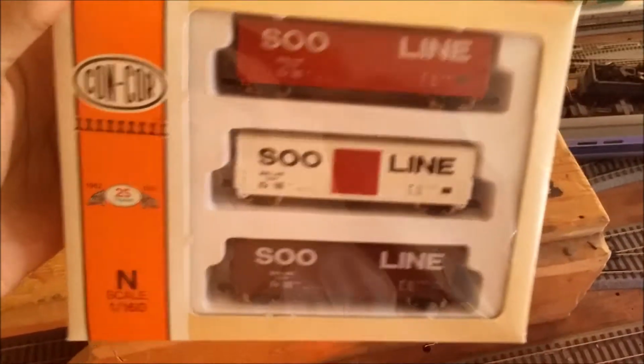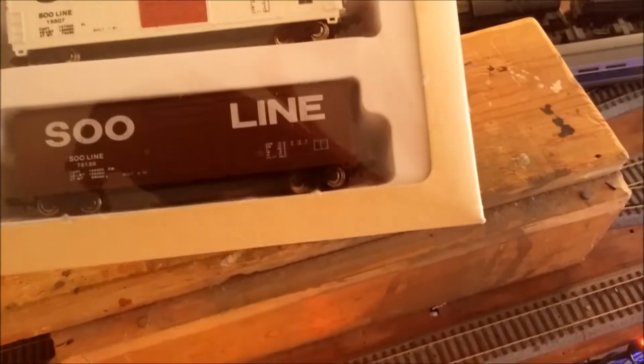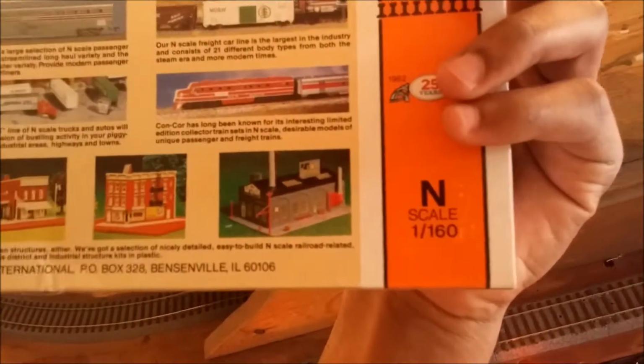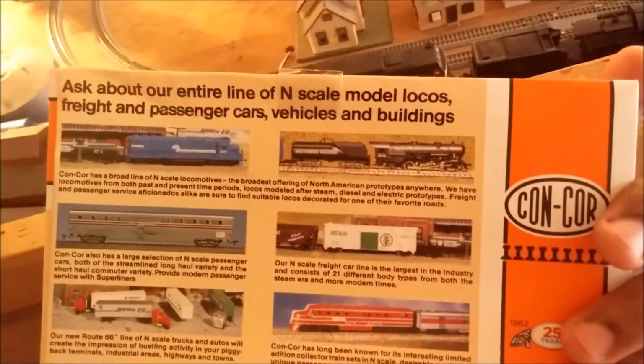Look at that. Con-Cor SOO Line boxcar set. Wow. Anytime I see SOO Line, I have to get it. That's really cool. Get to test these out today, too.